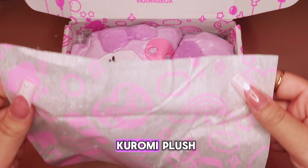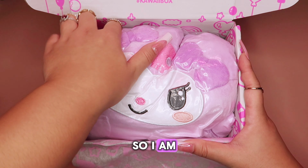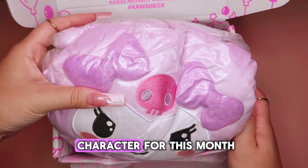I got a cute Kuromi plush. I love it so much. Kuromi is actually one of my favorite Sanrio characters, so I am incredibly happy with the character for this month.